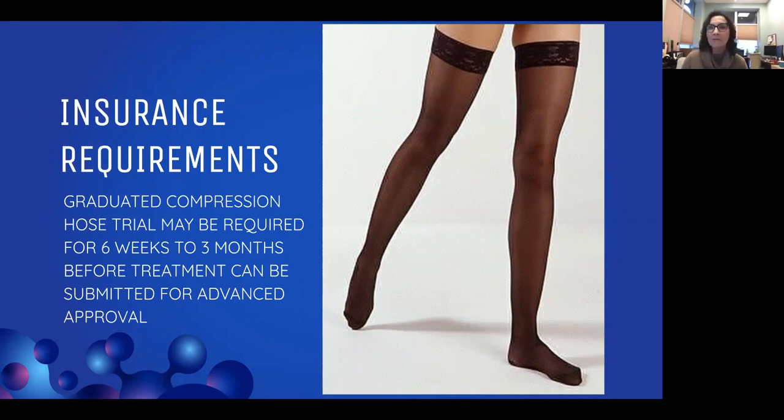Now, there are insurance requirements that we cannot avoid that may determine how long it is before a treatment can be done after we meet with you. Some insurance companies actually require that you wear graduated compression hose as a trial before we can even request any kind of authorization to proceed with treatments. They may be required for as little as 6 weeks or up to 3 months. There are a couple of insurance companies that no longer have a graduated compression hose requirement. And we like working with those companies for the patient's sake because it's a lot easier to get approvals quickly and to go ahead and schedule something if it needs to be done. But we have no control over the insurance rules. It really depends on your policy and who your insurance carrier is as to whether or not you have to wear stockings ahead of time as a trial.